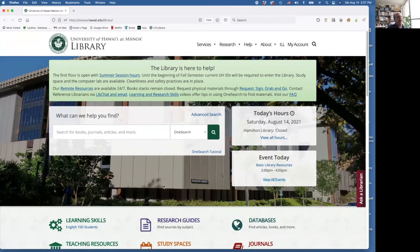So with that in mind, let me just quickly give you an overview of the website, of the main page, and then I'm going to show you how to search for things through some of our main resources. First off, though, I want to point out this green area here, which is the update on what's happening with COVID. Up until 9 days from now, I guess.